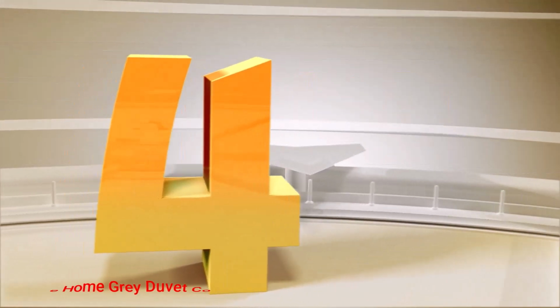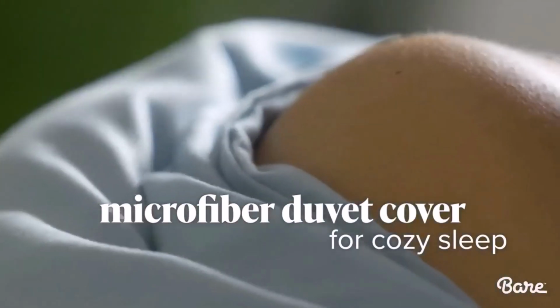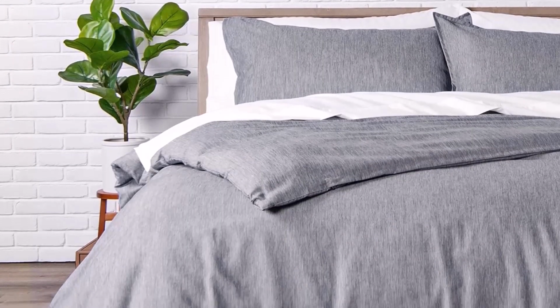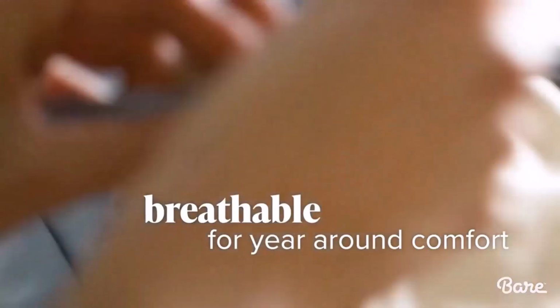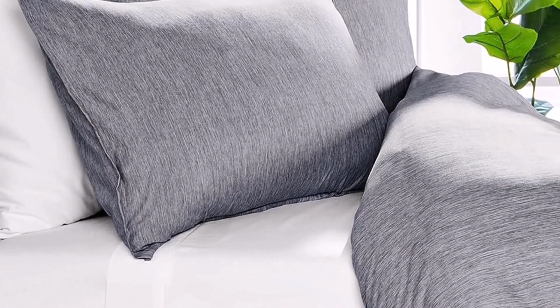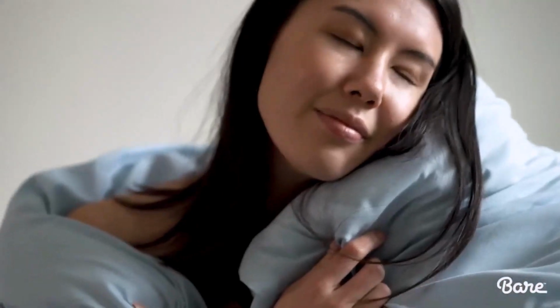Number 4. Bare Home Grey Duvet Cover. The Bare Home Grey Duvet cover is a fantastic choice for anyone looking to upgrade their bedroom decor. This duvet cover set contains 100% polyester microfiber fabric and has Bare Home's exclusive hydro brushed finish. This innovative hydro brush process helps give the cover superior durability and softness that won't rip or tear. The set also features a refreshing design that will easily complement any existing bedroom decor. The duvet cover includes corner ties and a hidden closure so the comforter fits snugly inside without shifting.